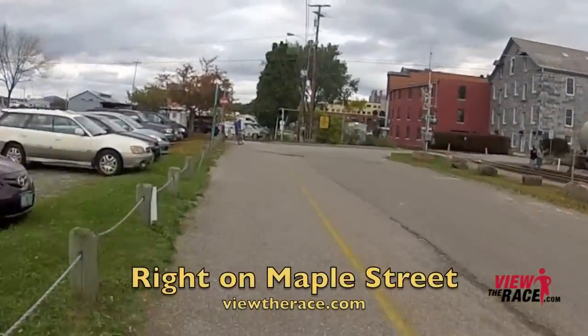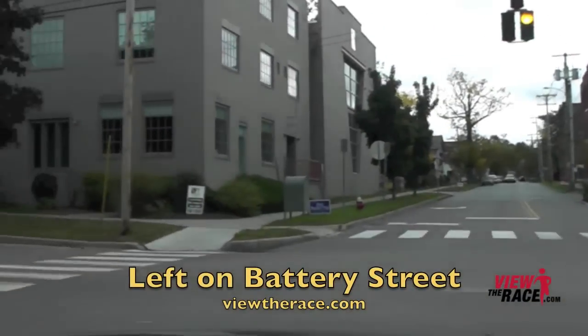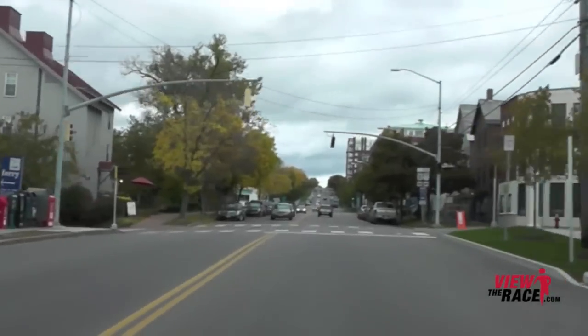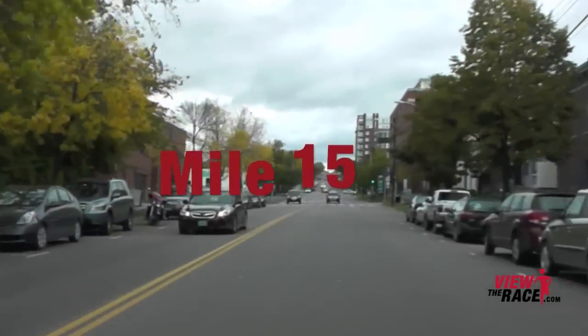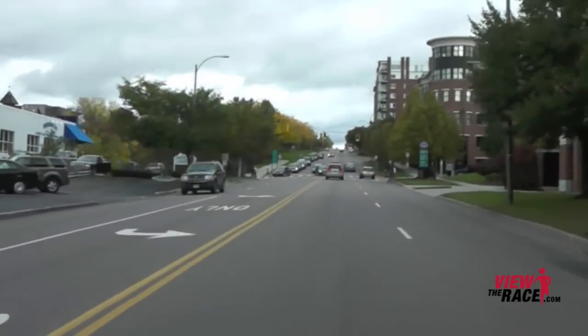Now we're approaching Maple Street. We're going to take a right on Maple and leave the bike trail. We're going to have a short but quick uphill, and then a quick left onto Battery Street. As soon as you take this left on Battery Street, you can see the biggest challenge of the day right in front of you. This is a half-mile long hill, and it is very tough.